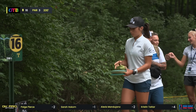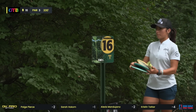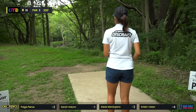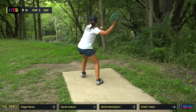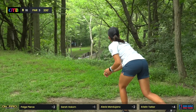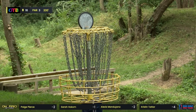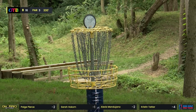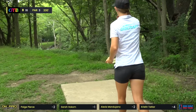That was a Claymore, which is a very straight Latitude 64 mid-range. It's too bad that it kind of trickled down the hill. It's a very deep gully down there. It's super steep. Yeah, coming back for the putt. Ooh, Alexis going forehand. That's fun. Oh, yeah. She'll have a long putt from the other side of the bridge. If you can land anywhere in there, you're fine with it.